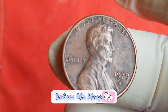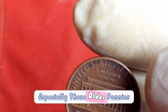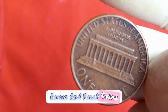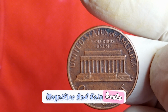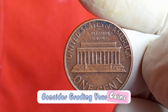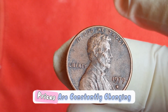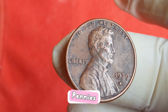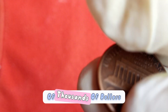Before we wrap up, here's what you need to remember: always check your change, especially those older pennies. Look for mint marks, errors, and proof coins. Use tools like a magnifier and coin scale. Consider grading your coins professionally if you suspect high value. Stay updated with market trends. Prices are constantly changing, and most importantly, don't throw away your old pennies. You never know when a simple coin from your drawer could be worth hundreds of thousands of dollars.